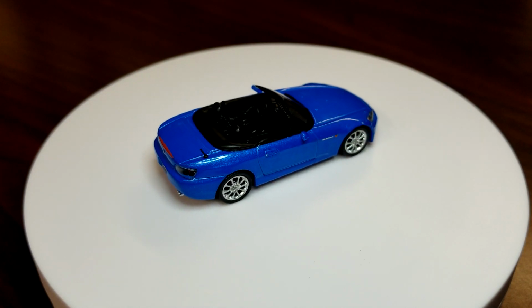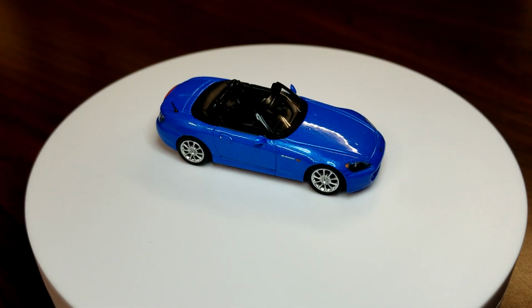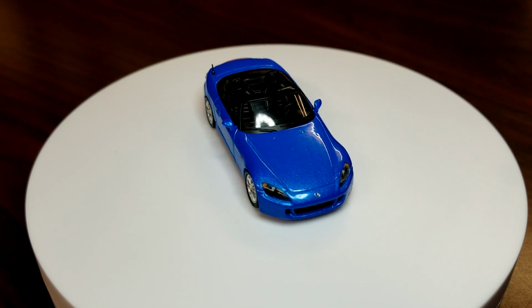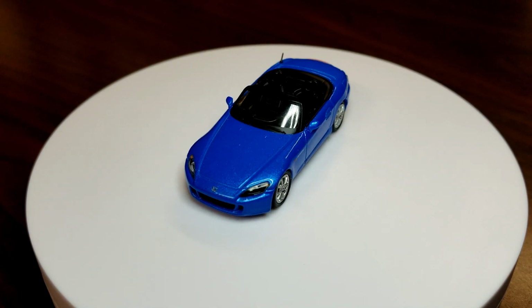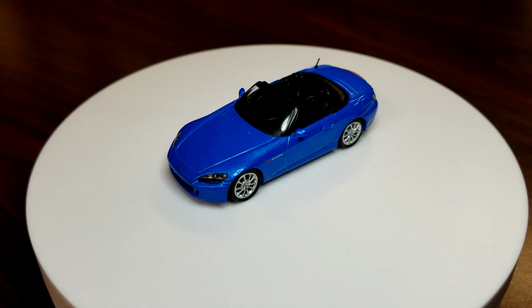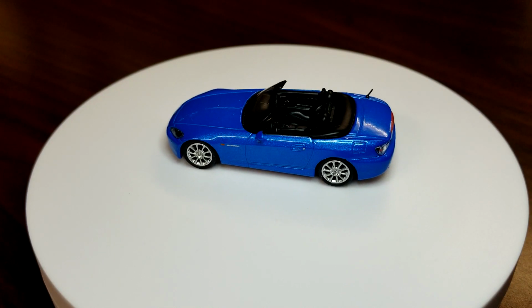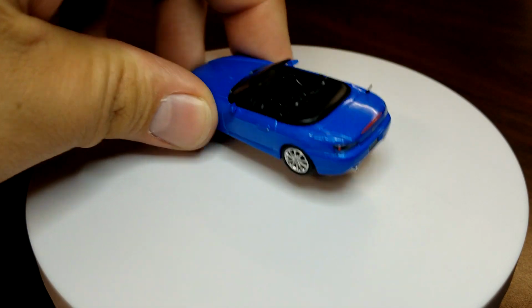Does have that nice little antenna right there off the rear quarter panel. Wheels look very good as well. Just a very good casting. It's a very nice blue as well, Laguna Blue. Looks pretty good. Of course, all your lensed details as well. Really like the S2000. It's a really nice model. Again, nice to see one in just standard factory colors, factory setup. Always like that.